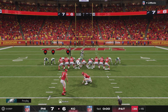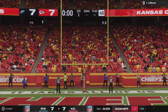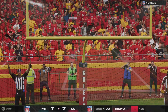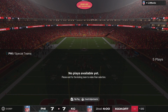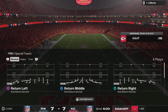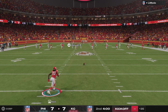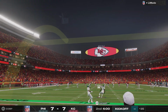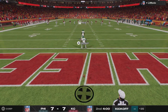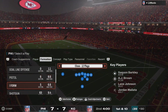Harrison Butker is on for the extra point. It's up and good. So these teams match touchdowns here in the first quarter, and we're tied 7-7. Each team has scored. 7-7 here as the kick's away, and no run back forthcoming, so this will come out to the 30.